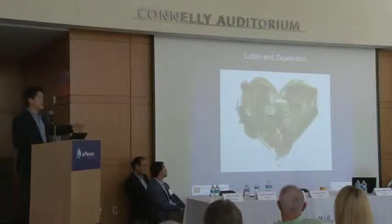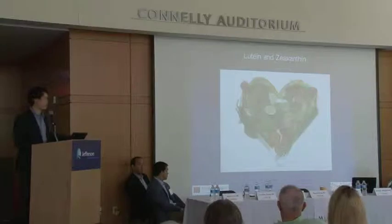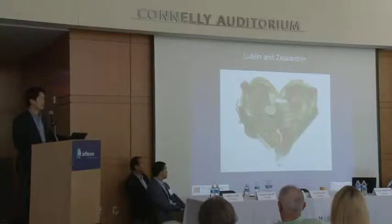Lutein and zeaxanthin are two other things that are often talked about in the past several years, and we know that fruits and vegetables, such as in this picture, dark colored fruits and vegetables, have a lot of lutein and zeaxanthin. These are carotenoids, pigments that are found in these foods, and they're also important pigments that are involved with the back of the eye in the retina.